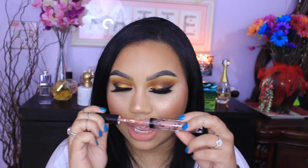It smells like cake batter. No, that's not right. Is it cake batter? It smells like a mixture of cake batter and perfume. It lasts on my lips all day, not drying at all. It literally feels like I am wearing nothing on my lips. I'm not wearing this right now, by the way. Although this color, it's kind of similar, isn't it?